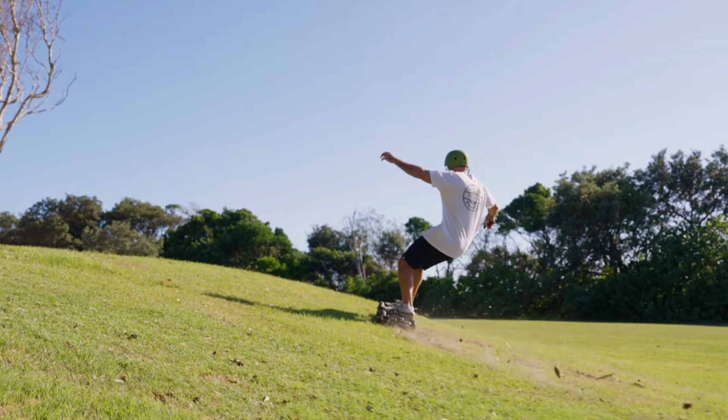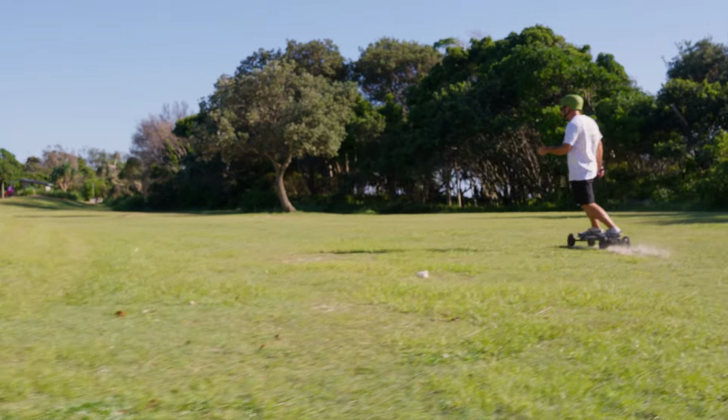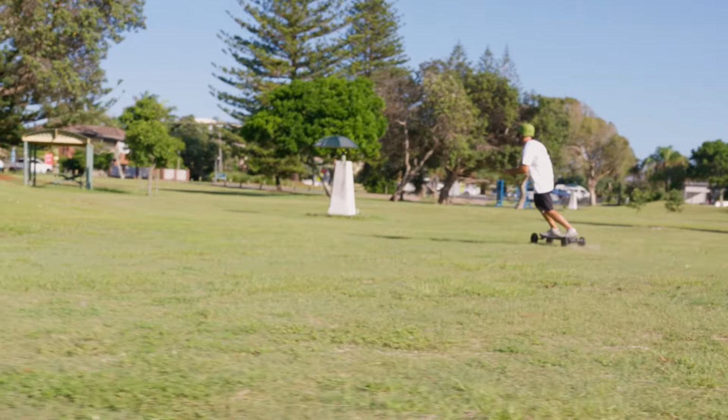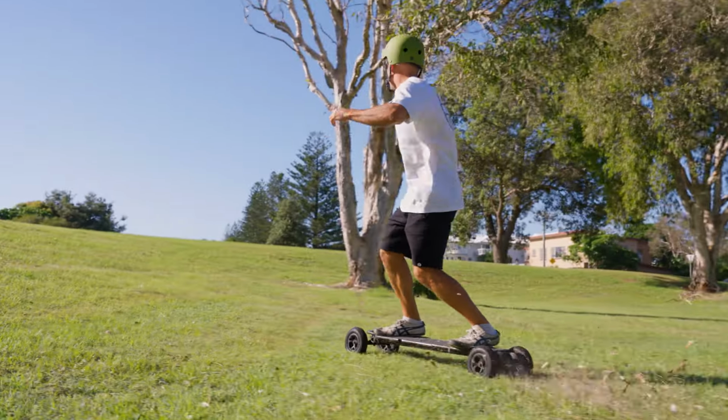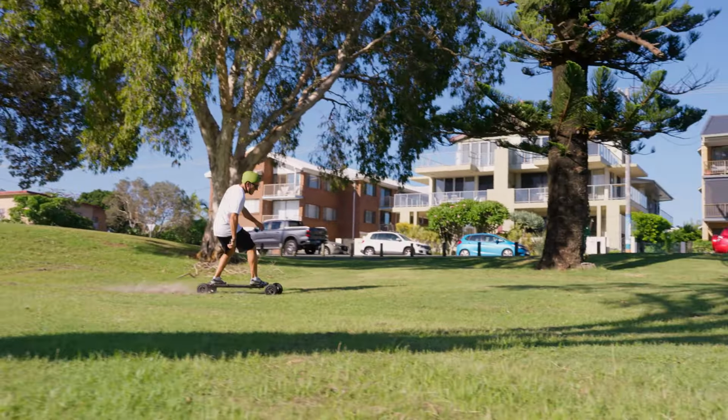Woo! It's a bit sandy. You just gotta watch out. All right, I'm coming back for seconds here. Around the tree, up high, down we go, super easy.